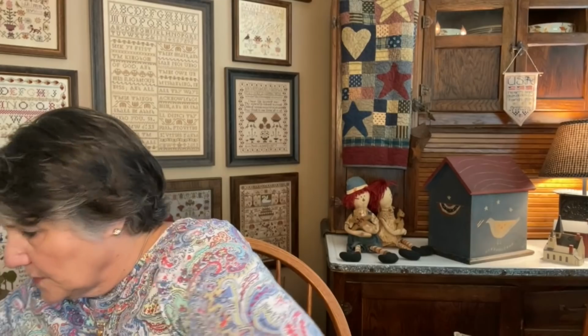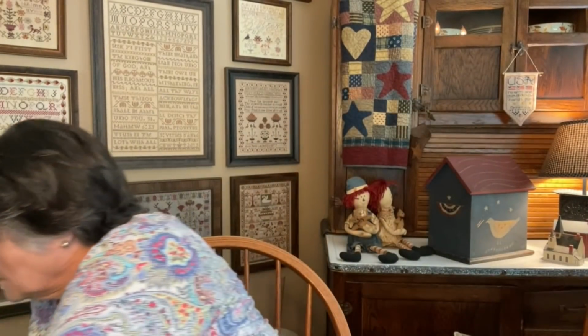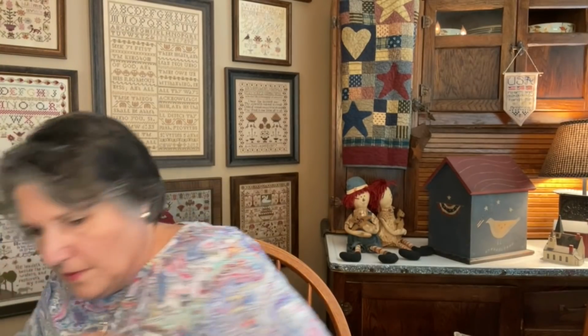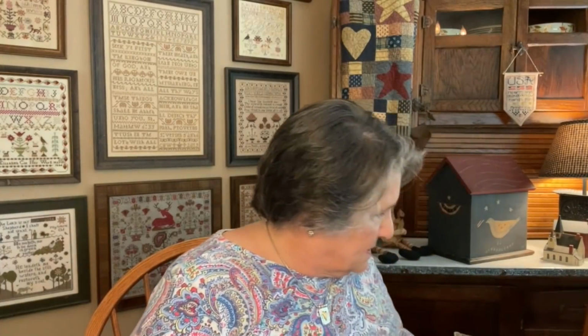It hangs, a lot of these hang in my hallway because I try to put mostly reproduction samplers out in the living room, dining room. I'm in my dining room. Okay, let me move these back over here. Otherwise we'll have some collisions. Okay, thank you for your patience.